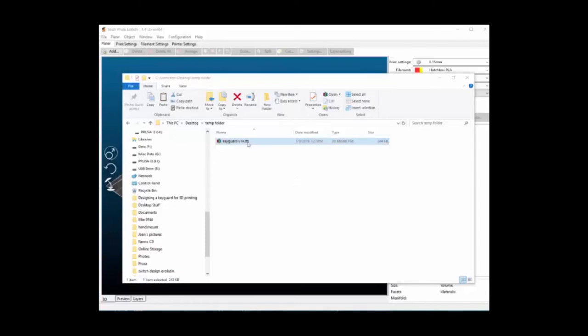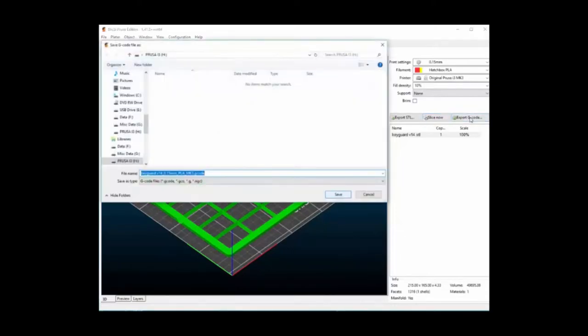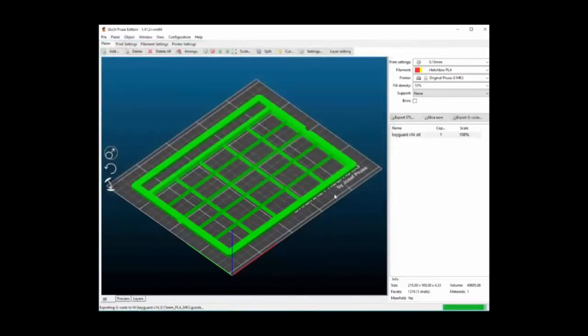So we produced an STL file from OpenSCAD. And now we're just going to take it and drag and drop it into our slicer. In this case, I'm using the Prusa edition of slicer. You may be using an entirely different slicer program for your printer. The first step in this program is to slice the model, and then you're just going to export the G code. This is the language that the printer understands. And I'm going to put it on an SD card. That didn't take very long, so it's now on the SD card, and we can load the SD card into the printer.